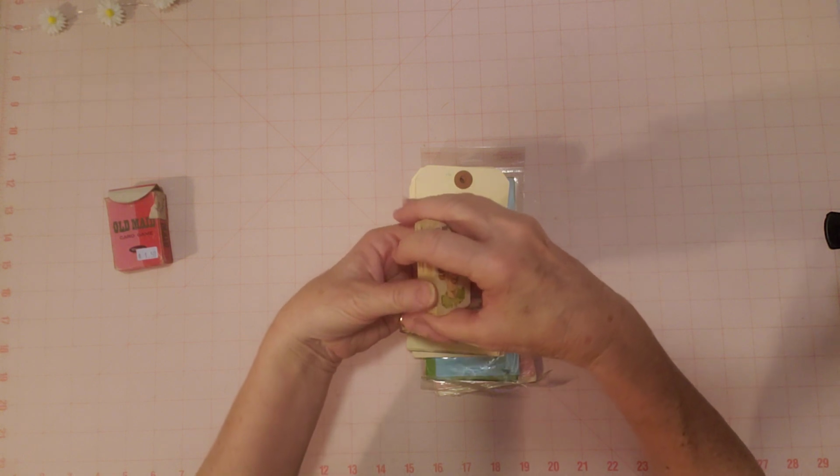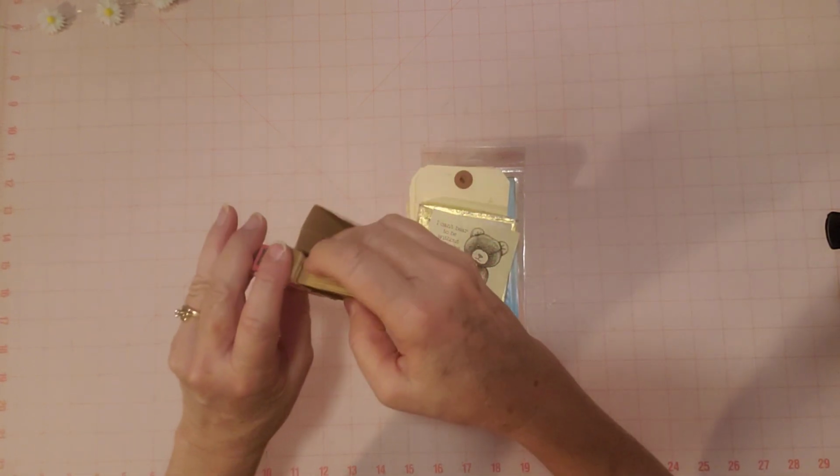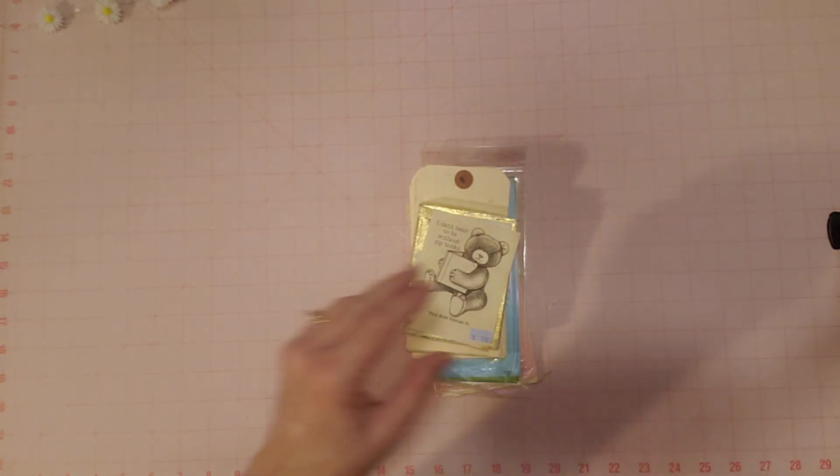I was just like, I don't care if it's not complete. It's homemade cards. Who doesn't like Old Maid cards, right? Especially when they're vintage. I wouldn't have got them if they were new.